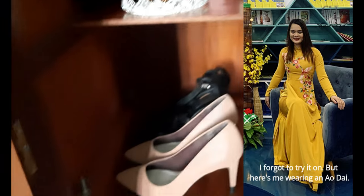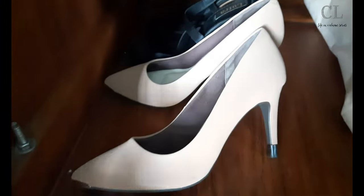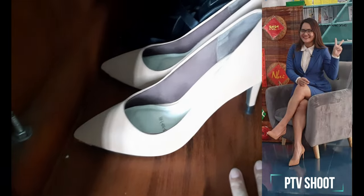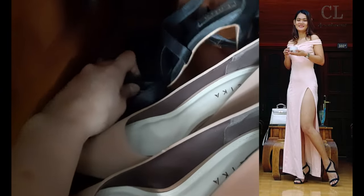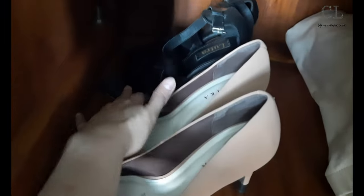So this part, I just put some of my favorite heels, my favorite shoes. This one, I like this very much. It's nude color. I always wear this during shooting. I put it here because I don't actually wear it when I walk. I just wear it during shooting. So it's very clean. And that's another one. I bought this for my birthday last year. Still good as new, right? This one is from Leica and the other one is from Lutra.